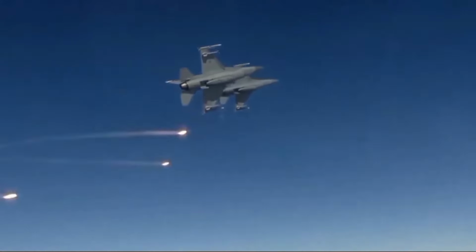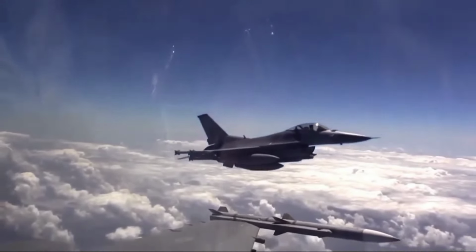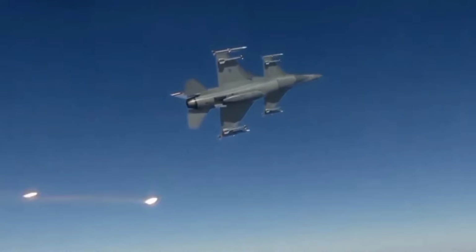Reactions to the F-16's new paint scheme have been mixed. Some military analysts view it as a clever and necessary innovation in training, a way to simulate realistic combat scenarios and prepare pilots for encounters with stealthier, more advanced adversaries. Others caution that while the tactic is innovative, it also underscores a broader challenge: the need for continuous adaptation in an era of rapidly advancing military technology.